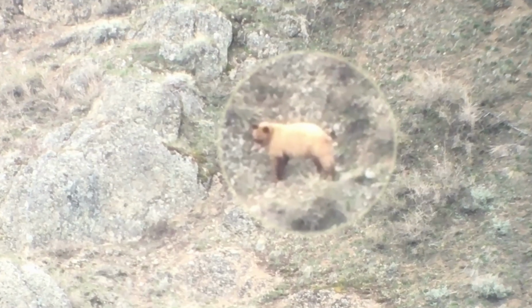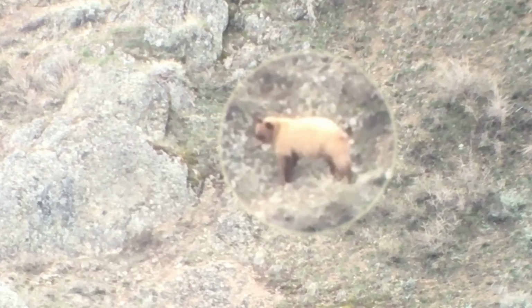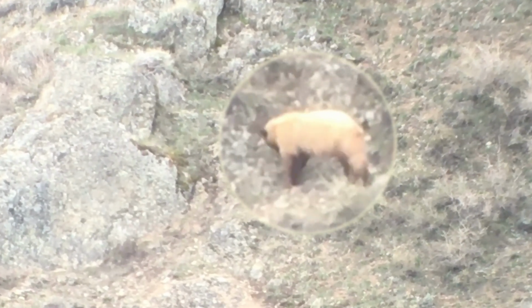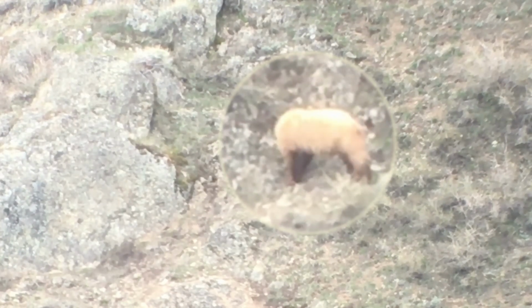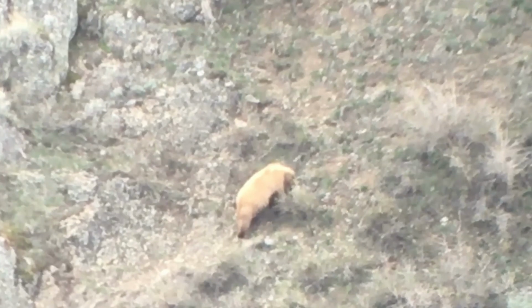Look how beautiful this bear is. Wow. It's been a really long time since I've seen a bear that blonde. I might actually have to go kill this bear. Wow. Holy cow. I don't even know how I would go kill this bear. Pretty much raced down the mountain I just hiked up. What a pretty bear. Oh, what a blessing. You see that cinnamon color bear this morning, and then to see this guy is just unreal.